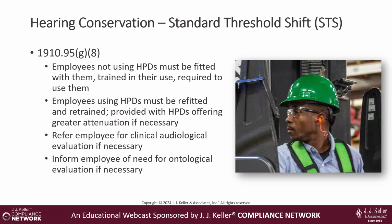Employees not using hearing protectors must be fitted with them, trained in their use, and required to use them. Employees already using hearing protectors must be refitted and retrained in the use of hearing protectors and provided with hearing protectors offering greater attenuation if necessary. The employee must also be referred to a clinical audiological evaluation or an audiological examination as appropriate if additional testing is necessary or if the employer suspects that a medical pathology of the ear is caused or aggravated by the wearing of hearing protectors.